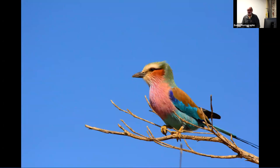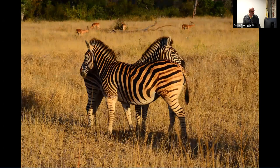Lilac-breasted roller, one of the most beautiful birds I've ever seen. They will be there right at the edge of the road on a bush and dash down, get something, fly back up to the same spot. You often see 2, 4, 6, 10, 20, and you often see them nose to tail.